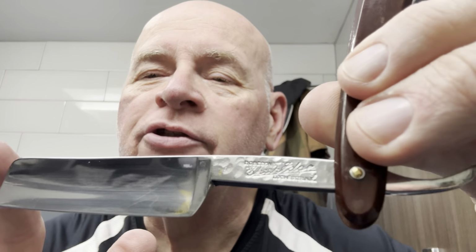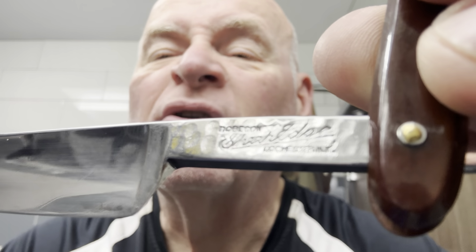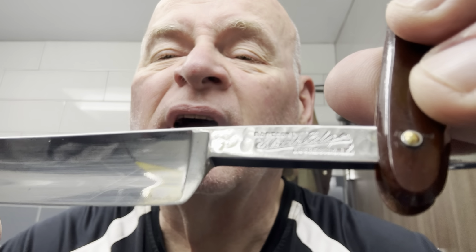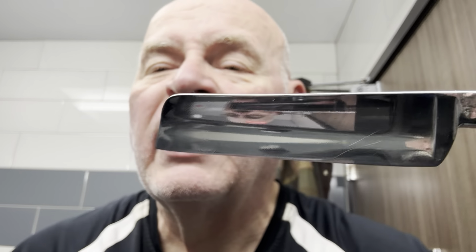But the equipment I'm using today is American-made, a Robeson Sure Edge, and I think that's about a 5/8 or so. Let's see if I can get it to focus in here. So Robeson, there it goes right there, kind of. Robeson Sure Edge, and nice American made. I think it's somewhere out of New York. Yeah, I think it says Rochester on the tang there.